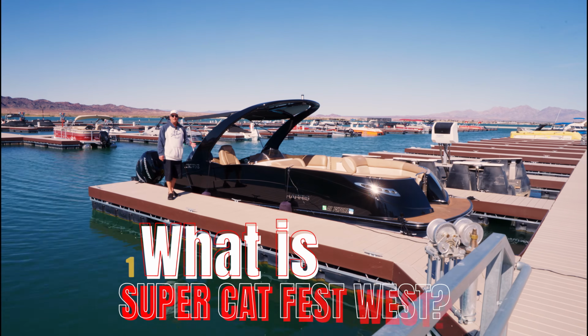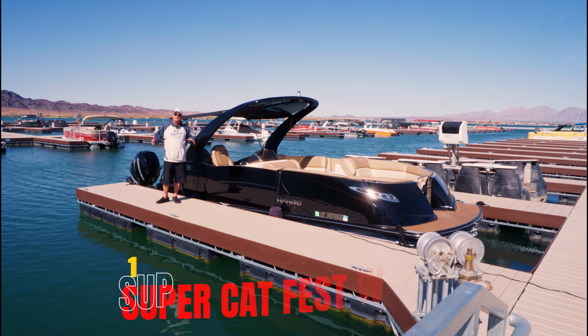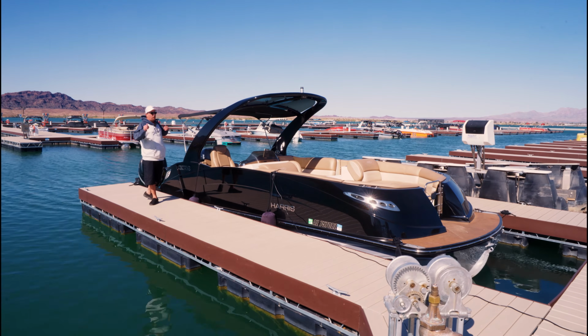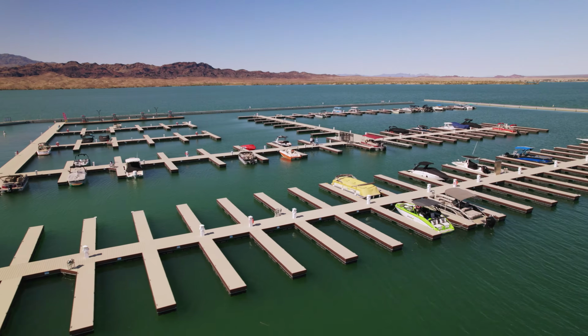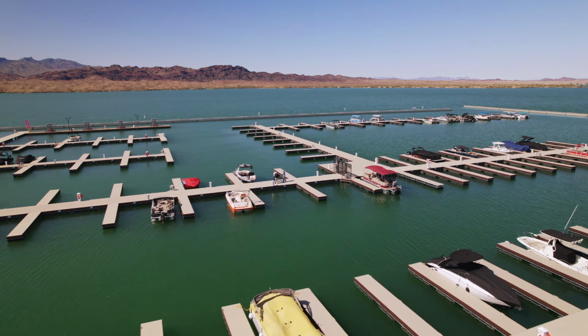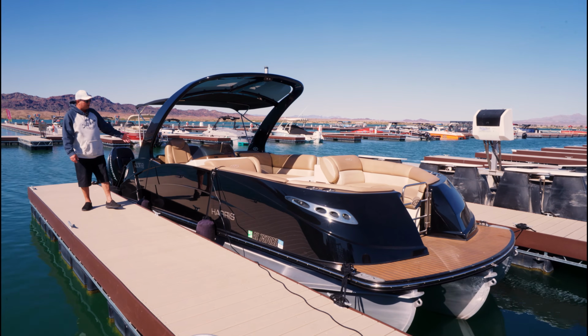All right guys, we're down here on D Dock at the Riviera Marina, and I chose this dock. This dock technically isn't part of Super Cat Fest this year, hoping to rent the whole marina out next year, but I chose this dock to show the background. Pretty much everything here west all the way out is Super Cat Fest 2023 once we go in water on Friday.